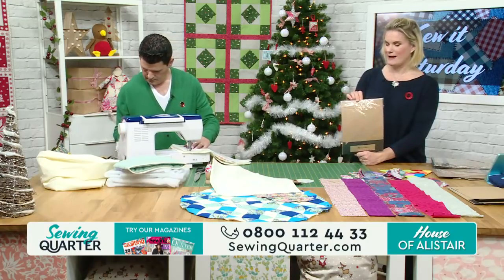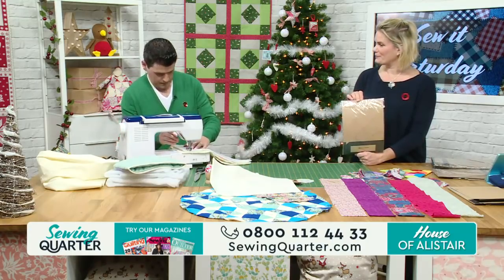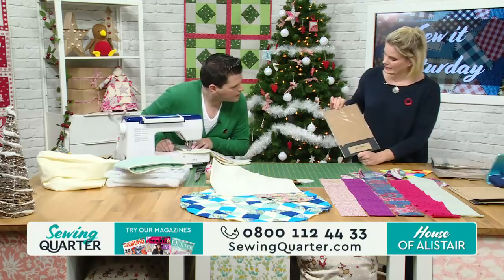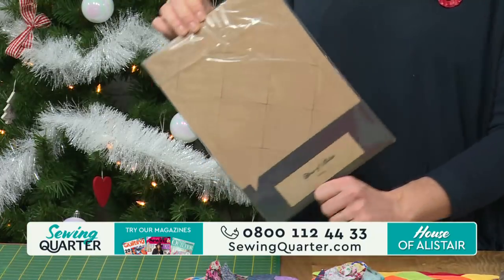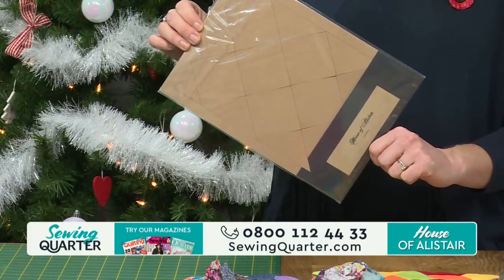I'm going to call these fat diamonds. What have you called them? Squares, probably. These are squares. But when they're on their side like that, they look like fat diamonds. If I put them like that, then you can see they're squares.